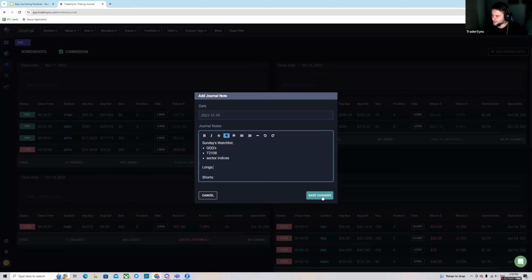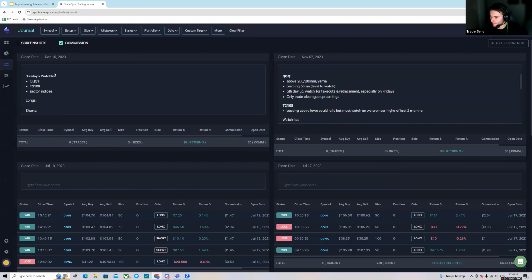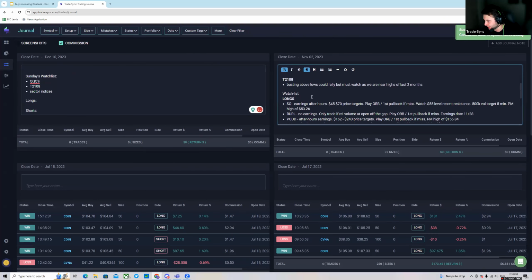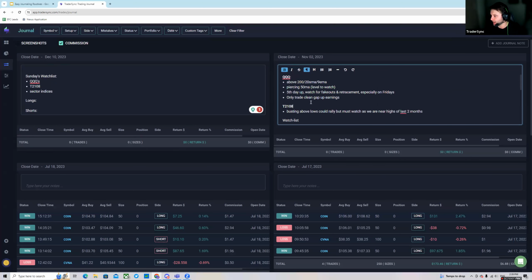So I can plot this, click Save Changes. It'll plot this. There we go. This journal entry, and now I can reflect on this. For instance, this was one I did back in November. I do a remark on the Qs, the T2108, what my watch list is, what I'm looking at for longs versus shorts. And then once I import my trades, I can quickly check this again to see if I followed my plan.